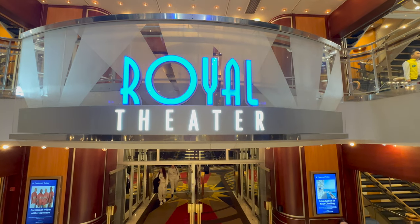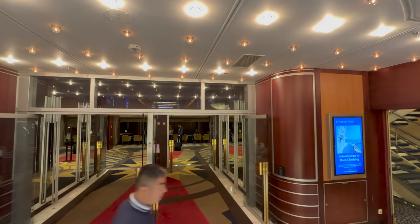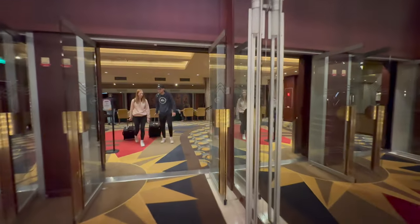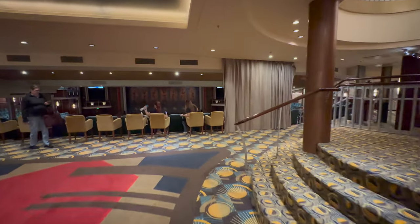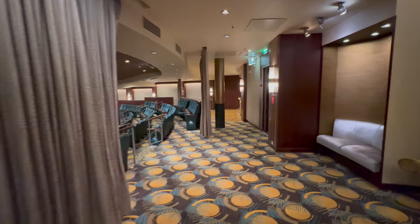At the front of the ship, on decks 3, 4, and 5, you'll find the Royal Theater. The Royal Theater is where all of your stage shows take place, and on Navigator they have two really good ones. They have the Showgirls show and the Ballroom Dance show. This is also where Love and Marriage takes place, and all of the headliner shows.